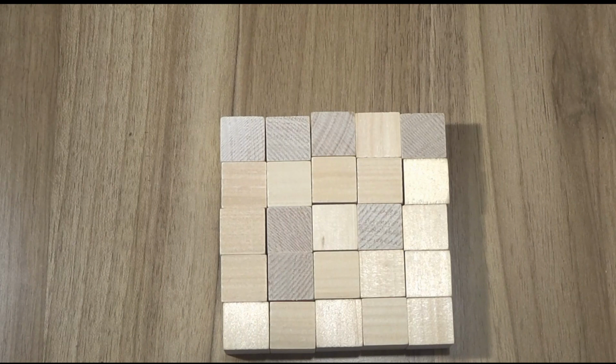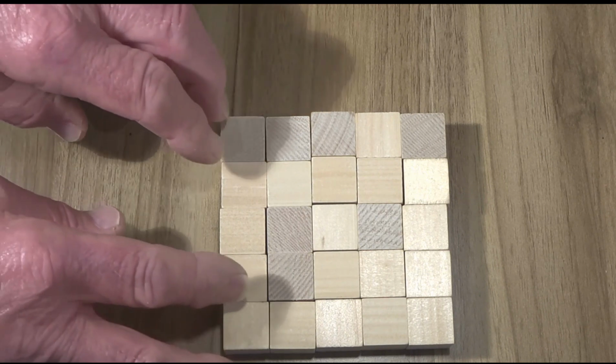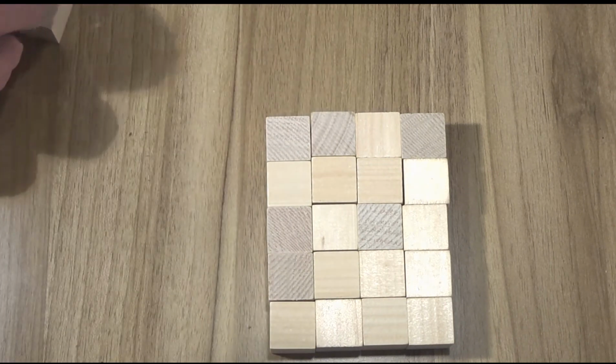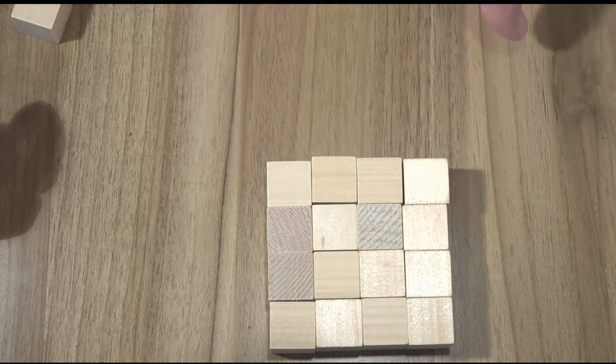Our two sizes of staircase that fit together to make the square give us an opportunity to look at the square from another point of view. It'll be easier to see this if I turn it into a 4 by 4 square. So let me just move some of these blocks out of the way. And there we have it.